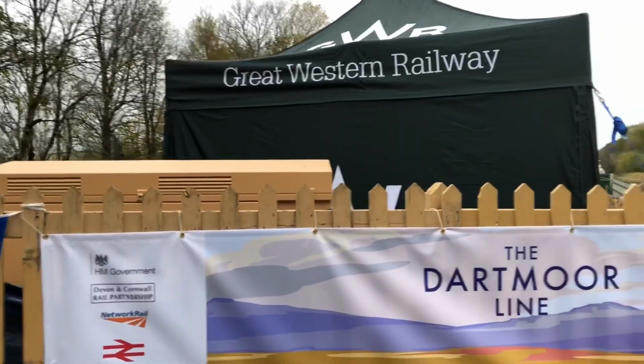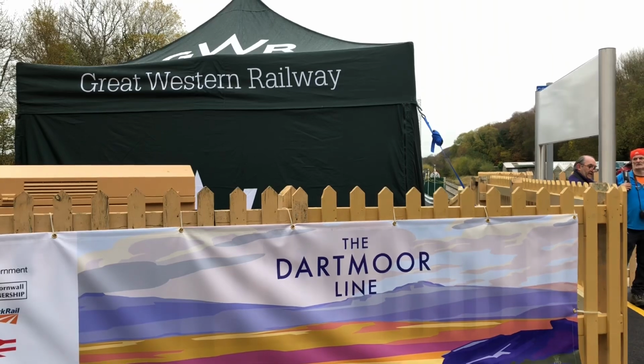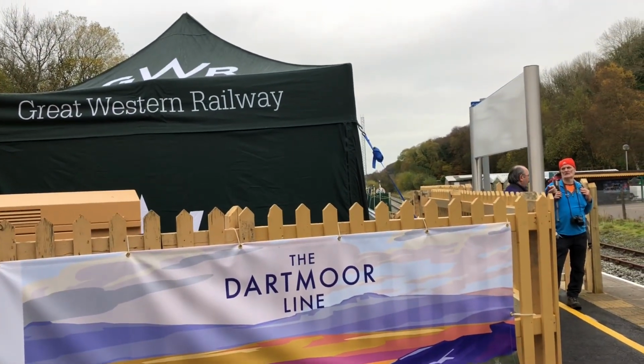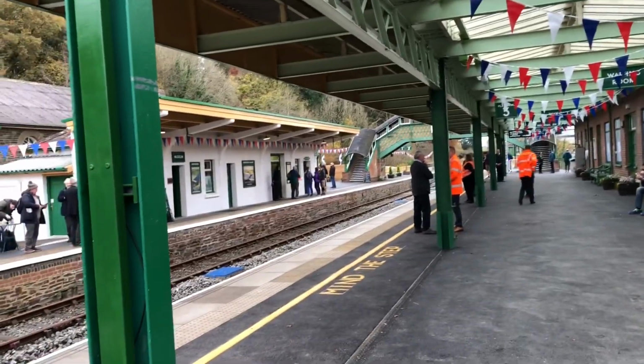So what I'll do is, obviously I'll wait for about an hour for the main train to come in, 233 and 221. So we'll come back then, guys. Just zoom around here. There we go. Marvellous, marvellous little station.